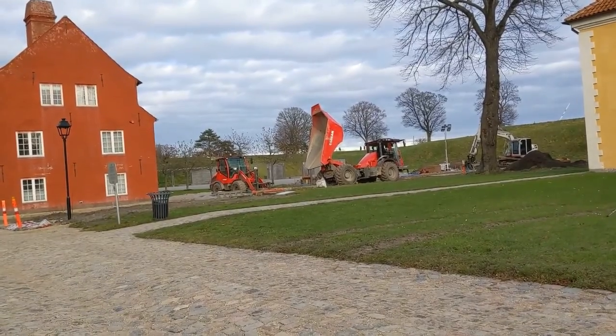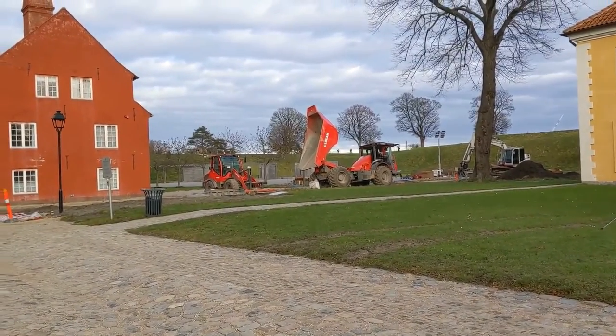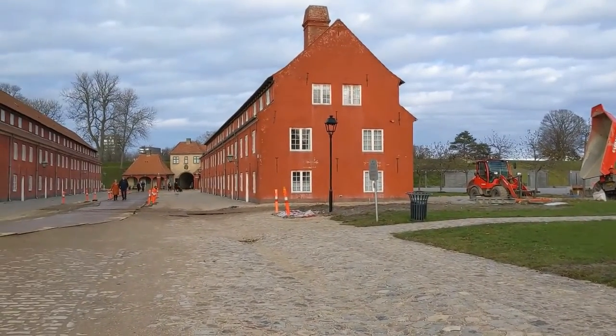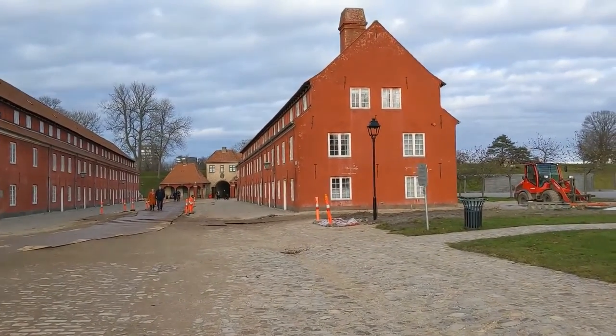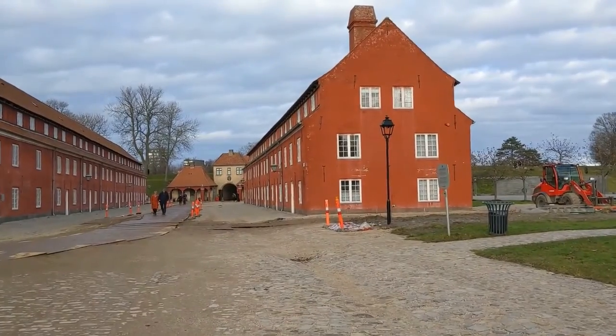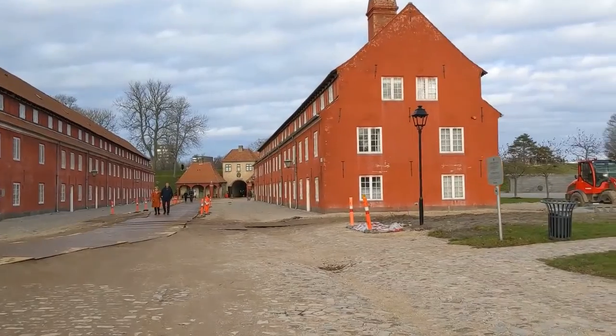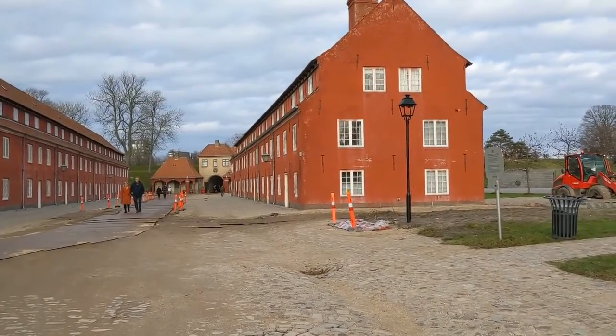I was just curious. There are some castles in Copenhagen that I do want to check out, but I just did not have the energy today. I got my booster shot for COVID a few days ago, and I'm pretty fatigued. It's fine just for walking around, but I didn't want to go on like a big cross-city hike or anything.